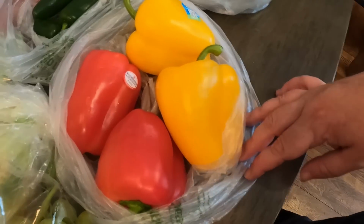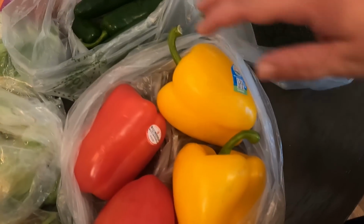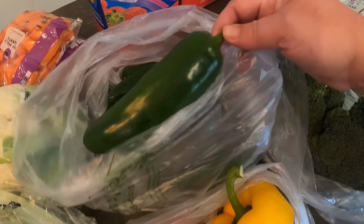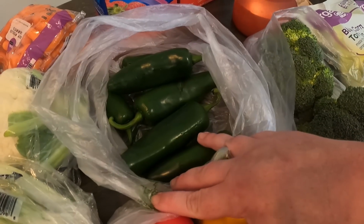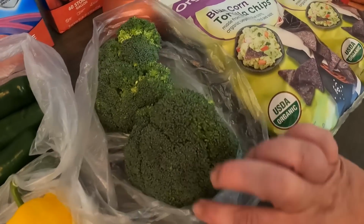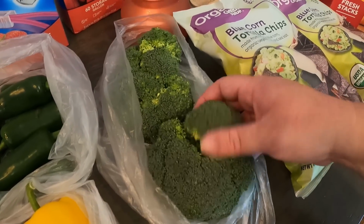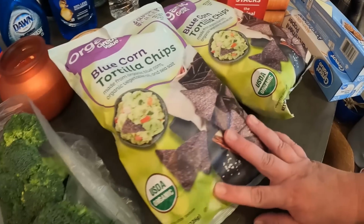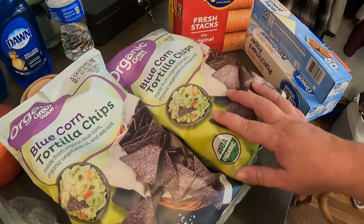We got 2 reds and 2 yellow bell peppers because our garden is officially done. We got a bag of jalapenos. They're huge. We're actually going to make some jalapeno moonshine with those. That's what we got those for. We got 2 tiny little heads of broccoli that are very spongy, so they weren't the freshest. Gotta love Walmart pickup.